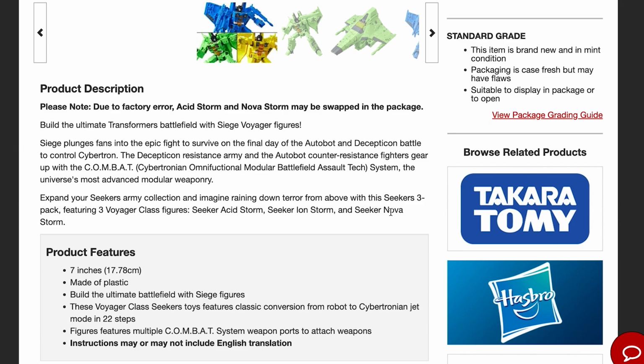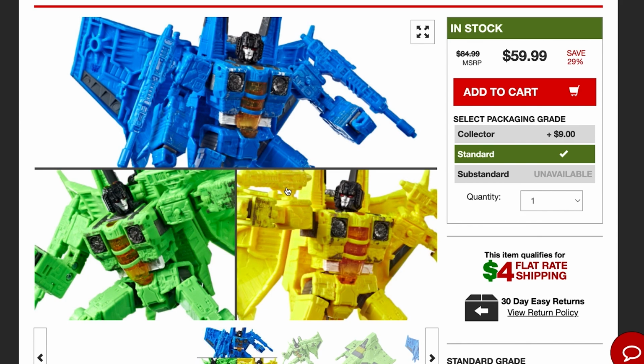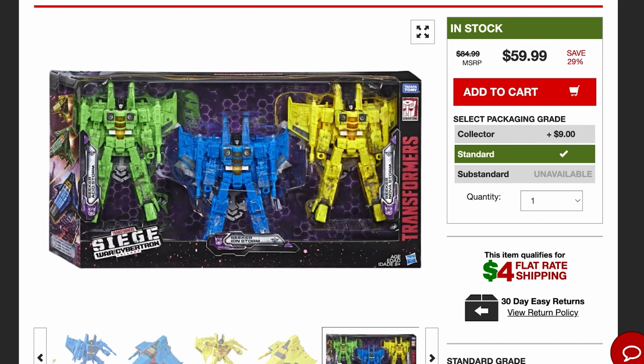Then we have an additional Seeker pack from the War for Cybertron Siege Voyager series. Acid Storm, Ion Storm, Nova Storm. These guys have been sought after for quite some time, and now you can pick them up for nearly 30% off, 29%. They come in this wonderful package. Definitely add this to your collection for Cyber Monday.